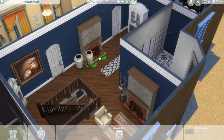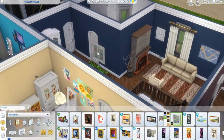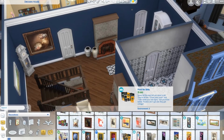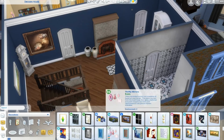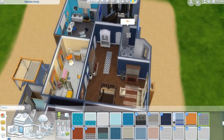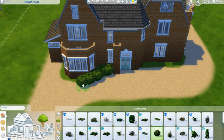Getting a few pots and stuff in. We also have grandfather clocks about as well, because that fits nicely in this type of build. So we've got one on the top of the stairs here, and we've got one as soon as you come into the place as well. It'd be funny if they actually chimed when you were doing gameplay.